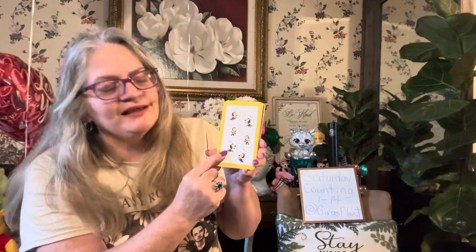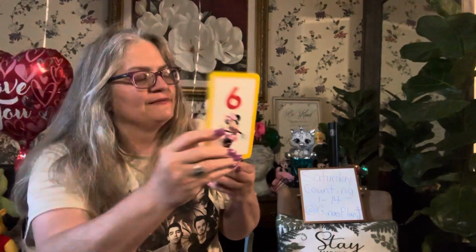One yellow jacket, two yellow jackets, three yellow jackets, four yellow jackets, five yellow jackets, six yellow jackets. Or one bee, two bees, three bees, four bees, five bees, six bees. This is the number six.